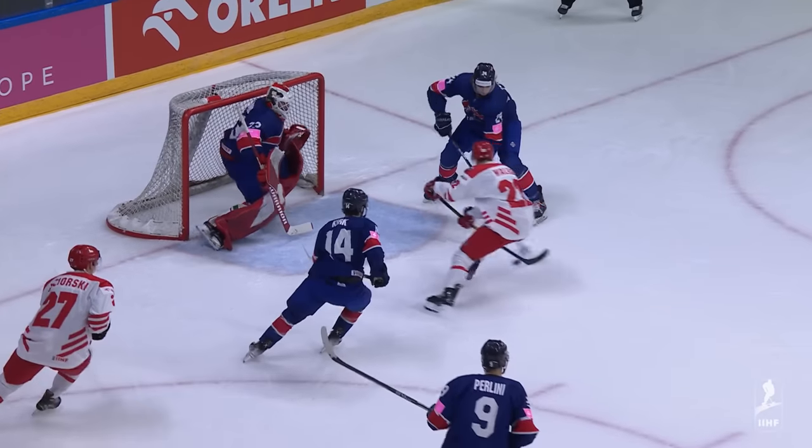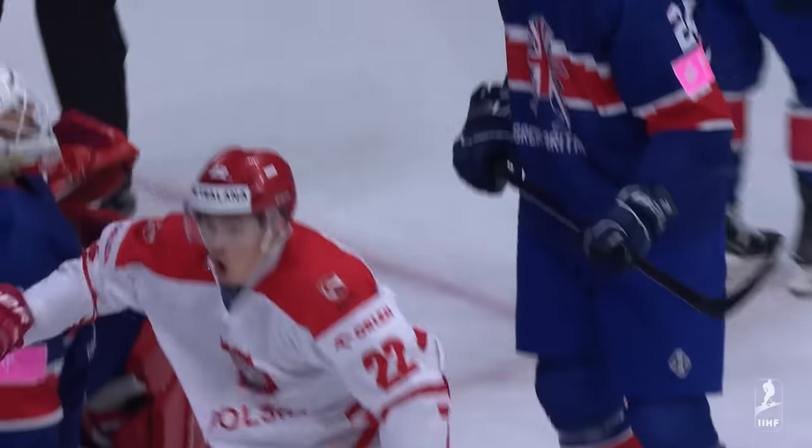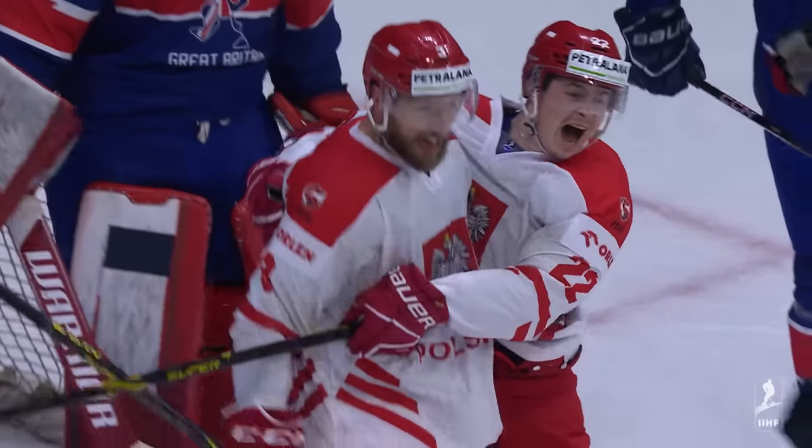You think about the Kirk off the post chance, we could have put the game away. They don't get the bounce on that one. GB, Poland come back a couple of shifts later and tie the game up.